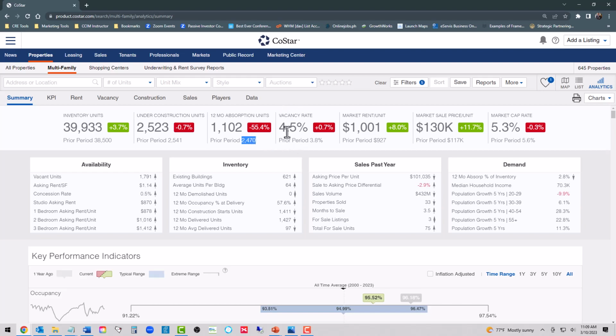We can see that we have a very low vacancy rate here. We've gone from 3.8% down to 4.5%. I'm going to go out on a limb here and say that these rents are probably sustaining in this market, looking at this vacancy rate. Even if we show a slowdown or a slight decline, which I doubt we'll see, typically when you have vacancy under 5%, you're definitely raising rents because there's some demand built up in this market.